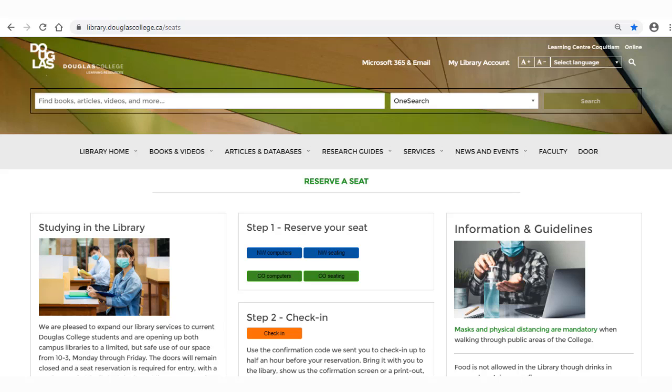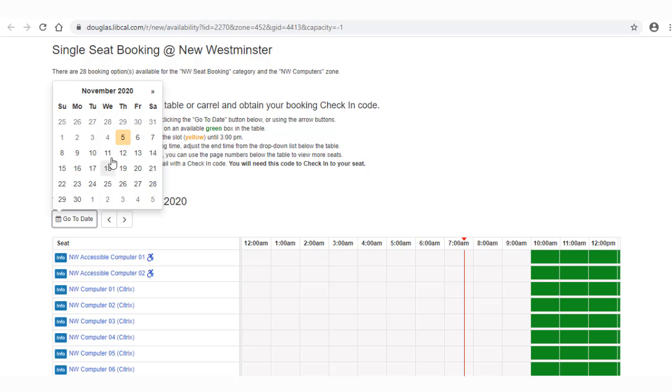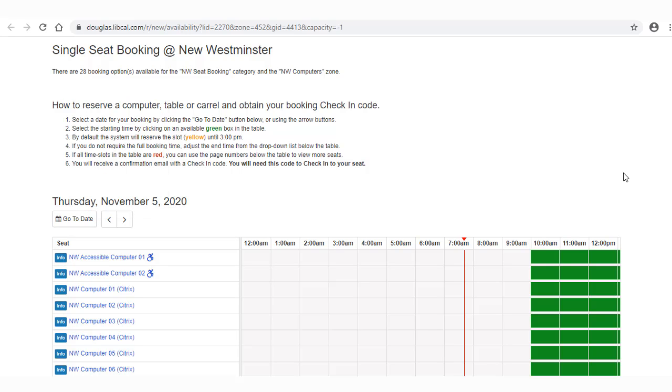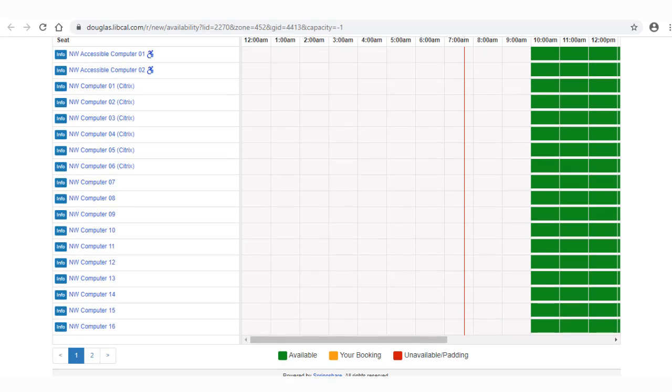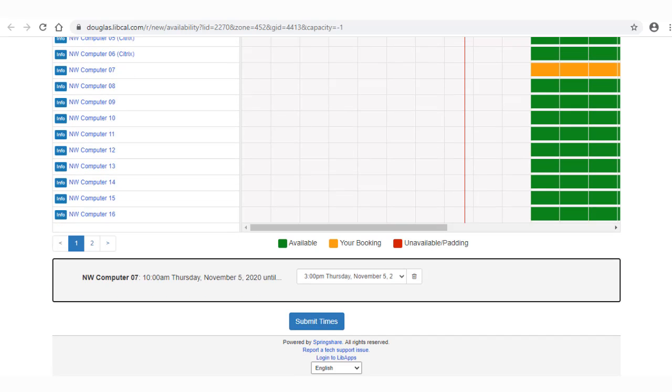On the bookings page, select your location. Choose the date that you want. Bookings can be made from Monday to Friday from 10 a.m. to 3 p.m. Choose the type of seat that you want. Both campuses also provide accessibility seating. Choose the time that works best for you, but only the green boxes are available.